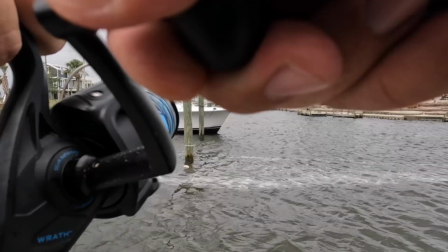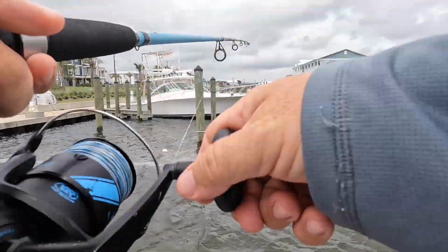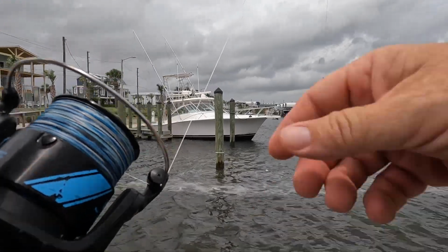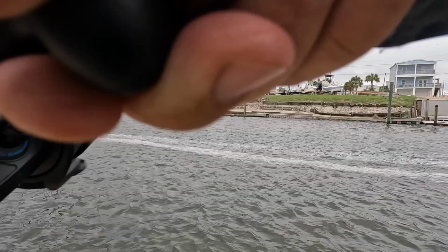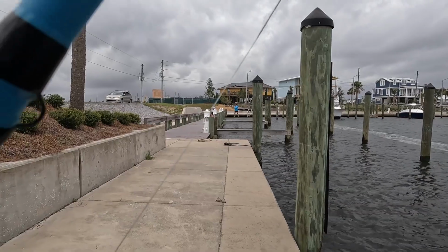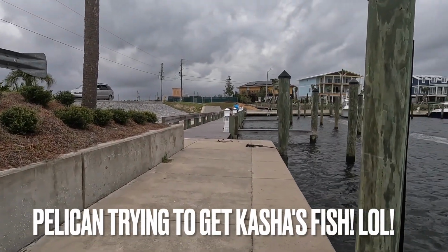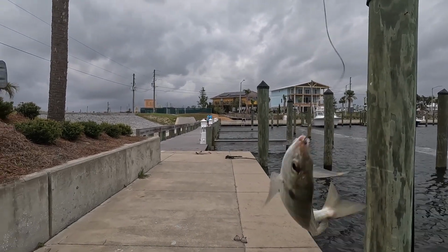Got him. I don't know what he is, but I got him. Yep. Oh, he come off. That was going to be a decent one, too. Dadgum. Get back. Get back. Got a little one right here. Nothing big.